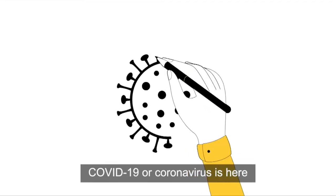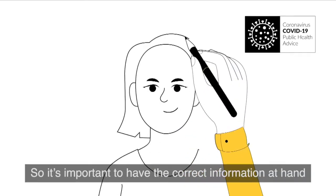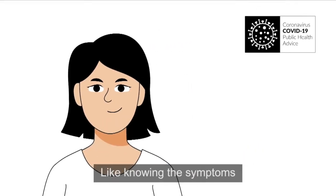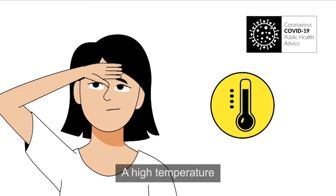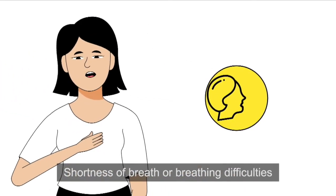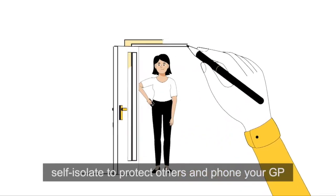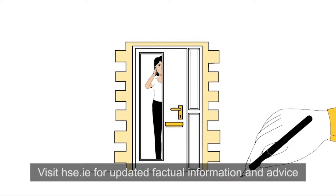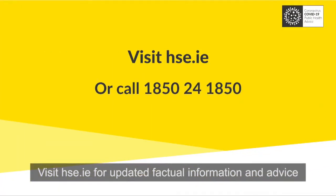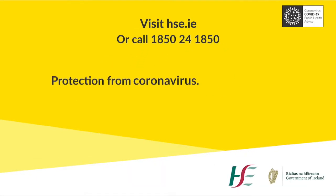COVID-19 or coronavirus is here. So it's important to have the correct information at hand, like knowing the symptoms: a high temperature, a cough, shortness of breath or breathing difficulties. If you have symptoms, self-isolate to protect others and phone your GP. Visit hse.ie for updated factual information and advice, or give us a call. Protection from coronavirus. It's in our hands.